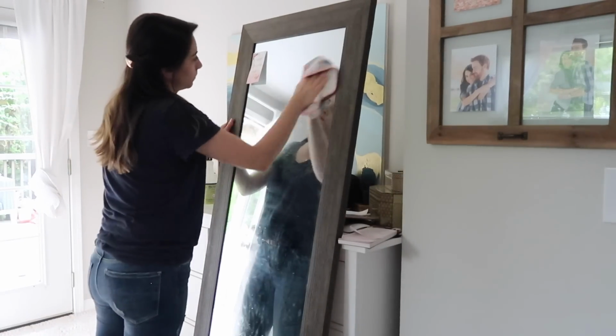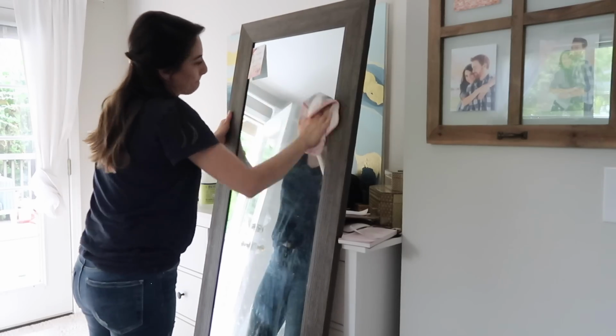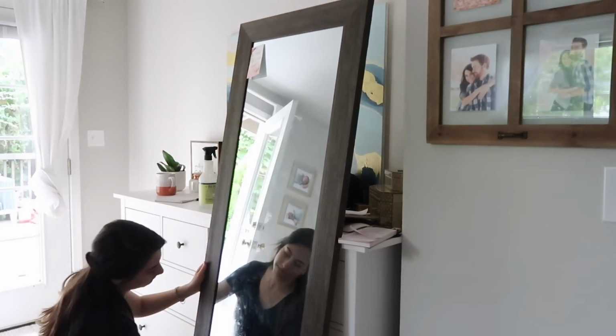After that, I noticed my mirror was very dirty. It always gets very dirty with little toddlers, so I just washed that as well.